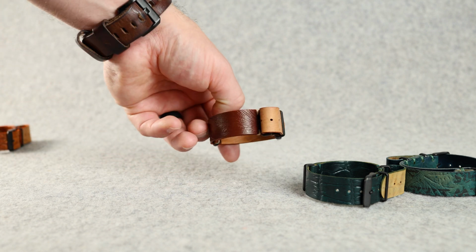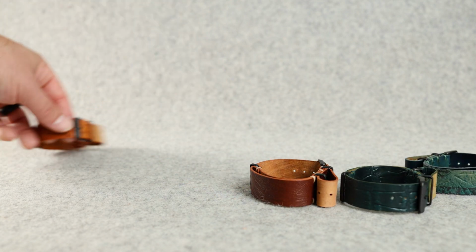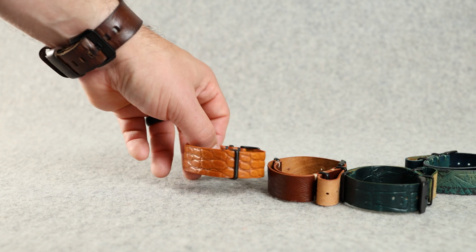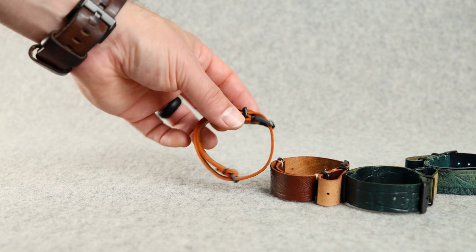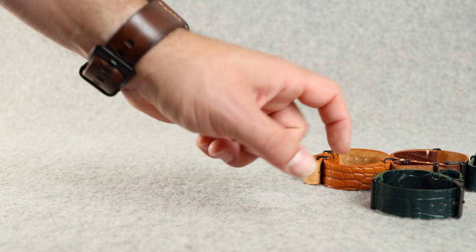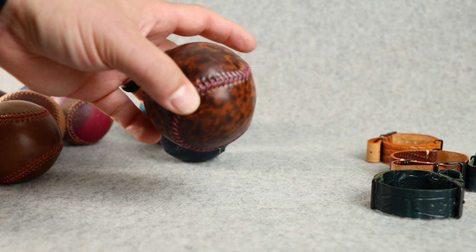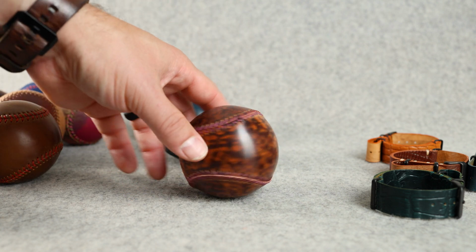This one is the lizard texture for color number 4 shell cordovan. And the last one is amaretto shell cordovan with a Gator texture. And now all of these are 20 millimeters. So if your lug width on your watch is 20 millimeters, these will work nicely for you. And let's finish it off with some shell cordovan baseballs and one, for the first time ever, non-shell cordovan piece.